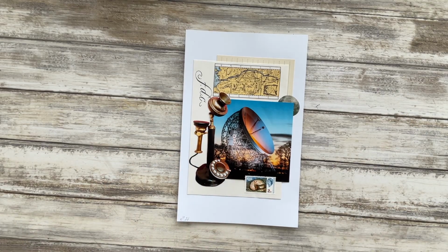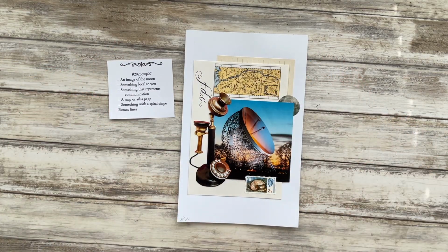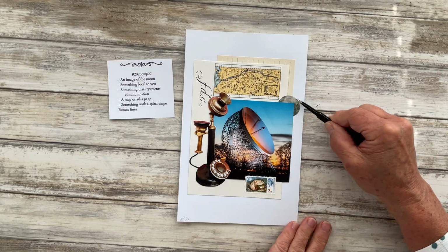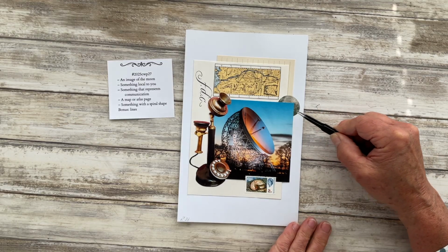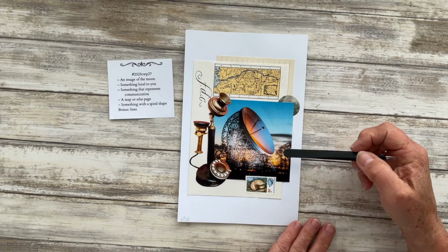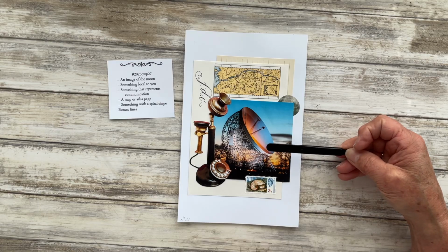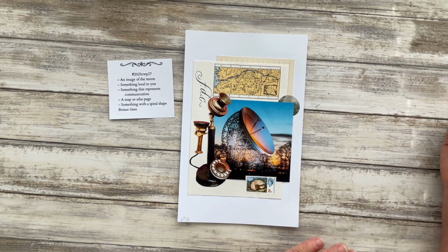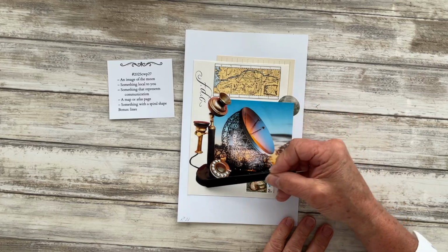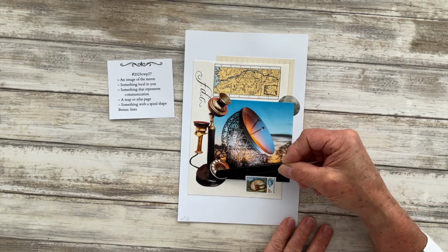And there we go, everybody. That's my finished piece for this week, which is week 27, and bringing in the prompts. An image of a moon. Well, I actually went with this moon sticker up here in the end. Something local to you. Well, my Jodrell Bank Observatory image here of a radio telescope. Something that represents communication. Well, this primarily is what I chose to represent communication, which is my telephone.